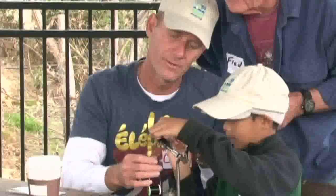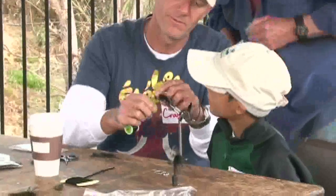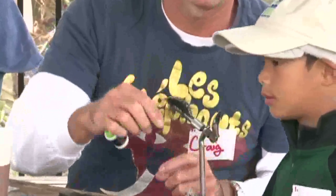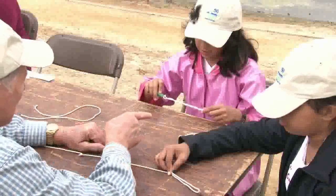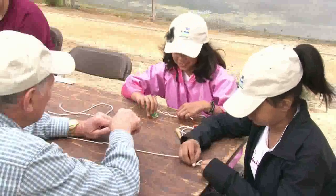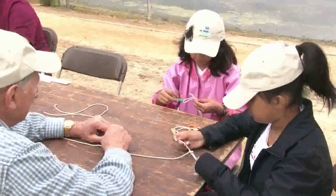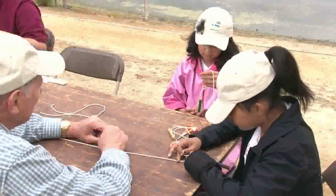The next station that they go to is the fly tying station. There they learn the basics of fly tying, how to create a fly that hopefully is going to fool a trout. From there they go to the knot tying station where they learn the basic knots needed to tie the fly onto the tippet and to tie a piece of tippet onto the leader. Take the loop around the line 3 times, like that.